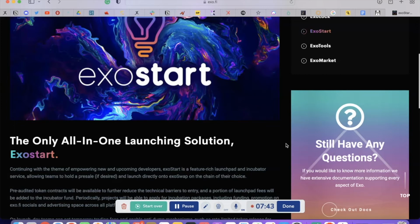And the benefits for projects launching on ExoStart: pre-audited token contracts, the ability to apply for funding and promotions through the incubation packages awarded via Exo community governance voting, to set temporary trading fees on launch, and enables anti-dumping mechanisms on launch. We'll also have an affiliate function that will encourage and reward people for bringing in new investments.